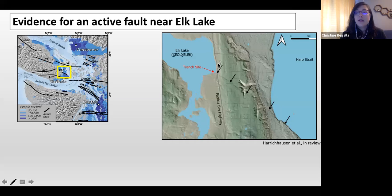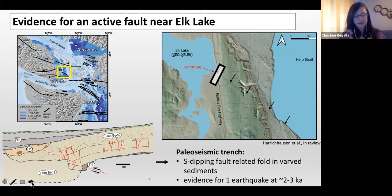And we excavated a trench here along the lake shoreline, trying to access finer grain deposits rather than till across the glacial drumlinoid, which turned out to be a trenching adventure in and of itself, because we were trenching below the water table, so we had to pump the water out of our trench the whole time. So that's its own story.